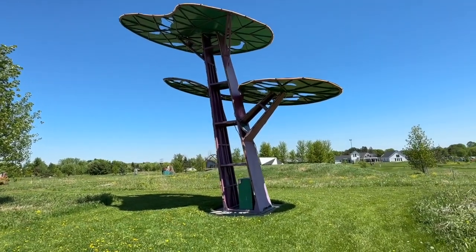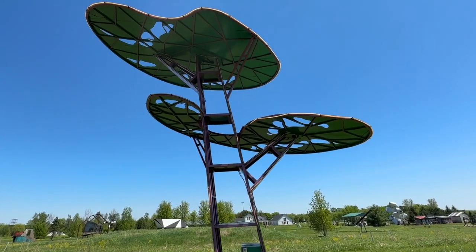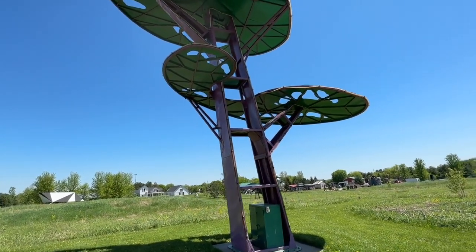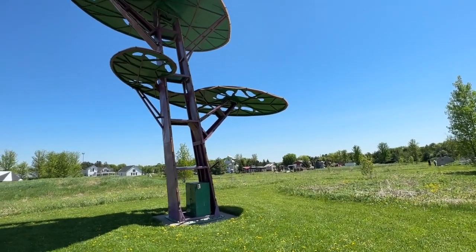The place is open from 8 a.m. to 8 p.m. So I suppose at some points of the year you can have the sun be down. This one's called Solar Tree. I was right. That's what I would have called it too.